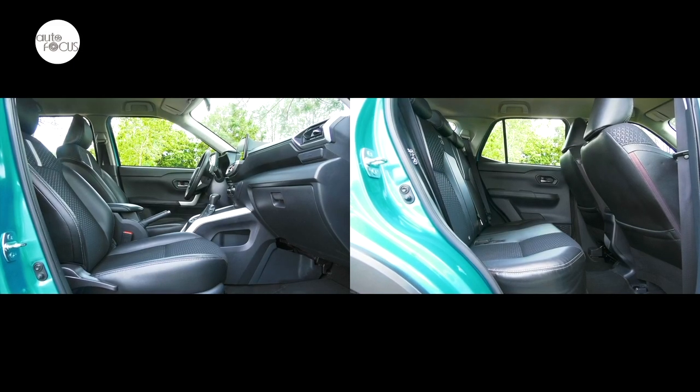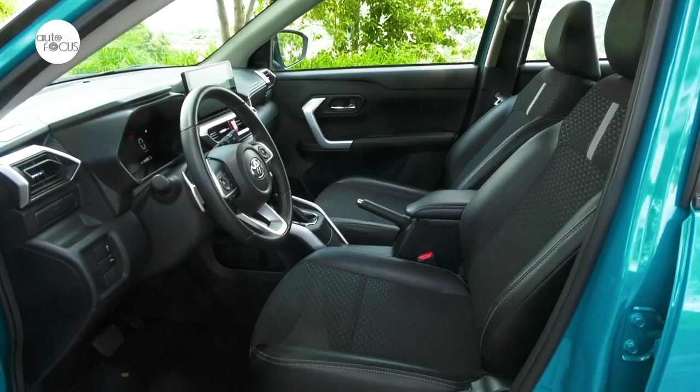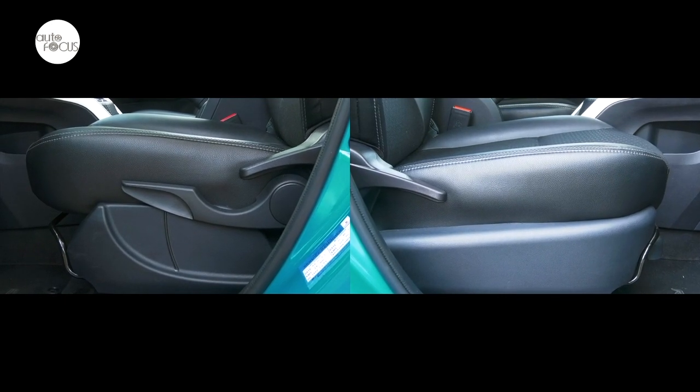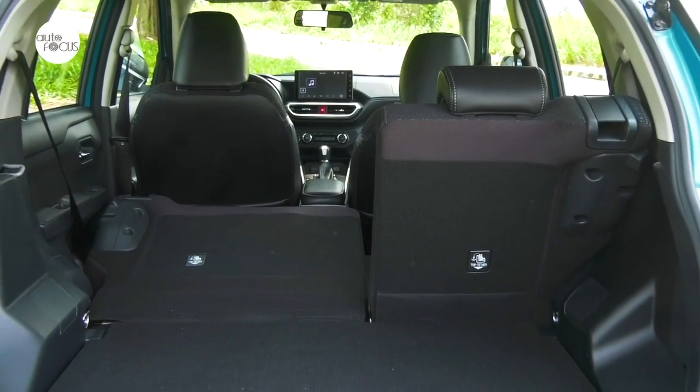The 5-seater Raize features seats upholstered in fabric and synthetic leather material. The front seats manually adjust 6 ways for the driver and 4 ways for the passenger. The rear seatback reclines and splits and folds 60/40.